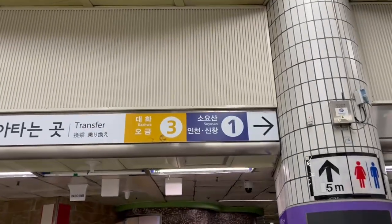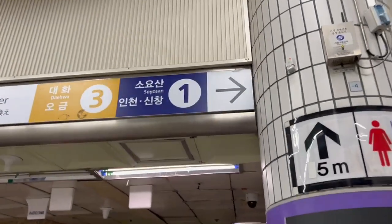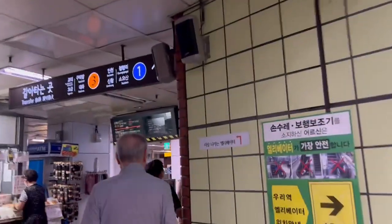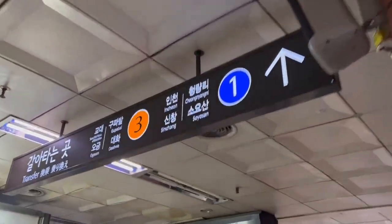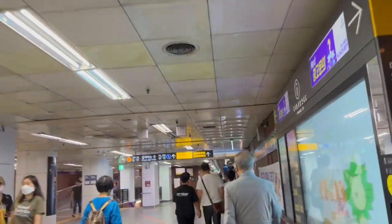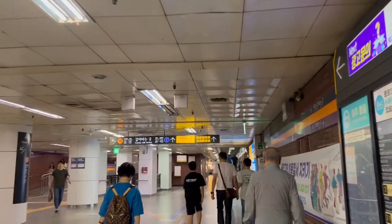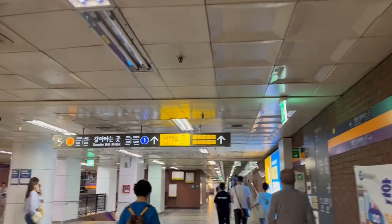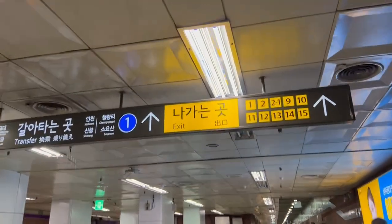I am going to line 1, transferring from line 5 to line 1, and I do want the Soyuzan side of the train to get back to where my hotel is. So we're just following the blue circle. Line 1 is blue. And we want to make sure that we are on the side for Soyuzan. Transfer. All right.